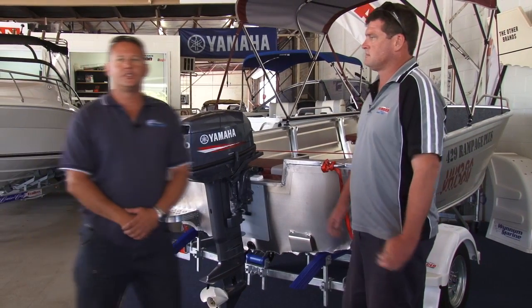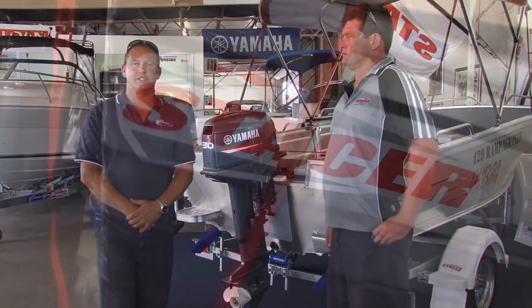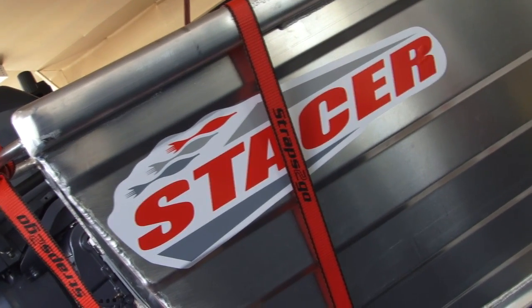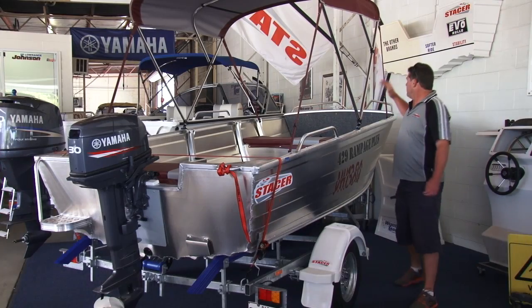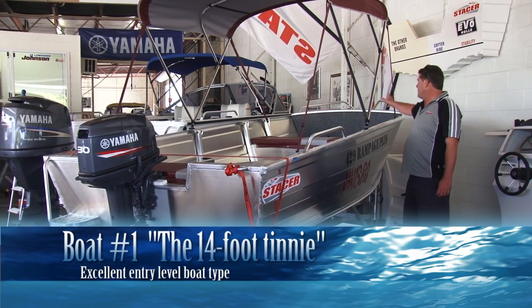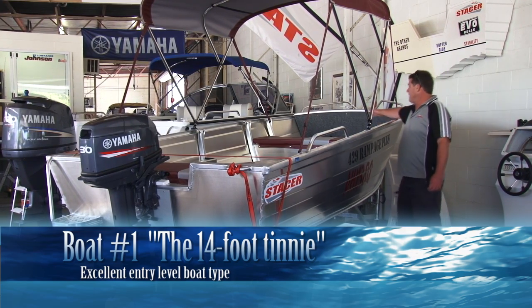Now I'd like to introduce you to Michael, who's been selling Spacers for 10 years, to talk about the benefits and the features. The boat's 4.29 metres long, so in traditional terms, your traditional 14-foot tinny, a great entry-level package. The boat's loaded full of features with everything you need. We've got the front bow rails, anchor well, and a small front casting platform, so if you do a bit of lure fishing, great storage on the front platform.